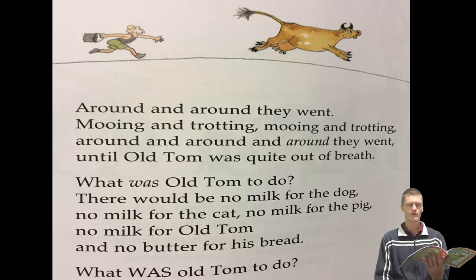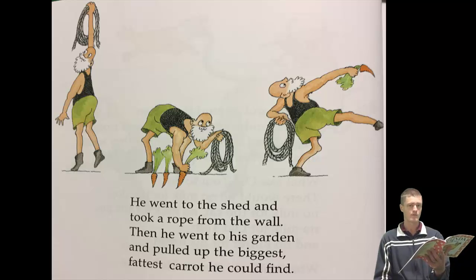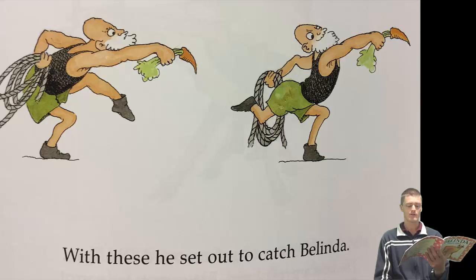Have you told the person you're sitting next to what you think old Tom will try next? I hope so. Let's keep reading and find out. He went to the shed and took a rope from the wall. Then he went to his garden and pulled up the biggest, fattest carrot he could find. With these, he set out to catch Belinda.